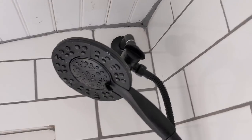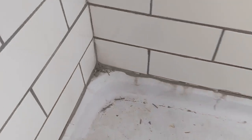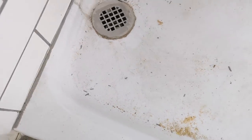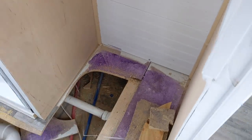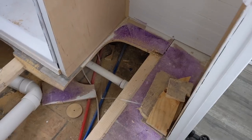What's the saying? A little caulk, a little paint makes you the tile person you ain't. Just rough edges in here on the tile. And then that's all bulged up because the P-trap on the bottom is butted up against the floor. There was a washer and dryer in here. They had to take that out to get access to the floor and the plumbing.